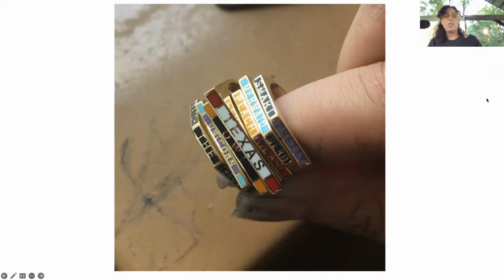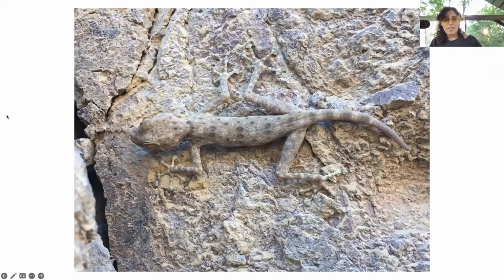So they're vitreous enamel and gold for the most part. There's some silver ones, but that's what I was doing there. And here is a gecko that I saw in the Negev desert over there. Nice little guy. Very good camouflage. Gotta have my animal facts.